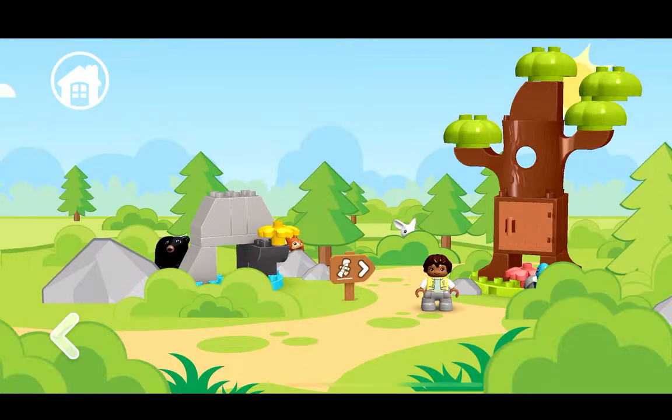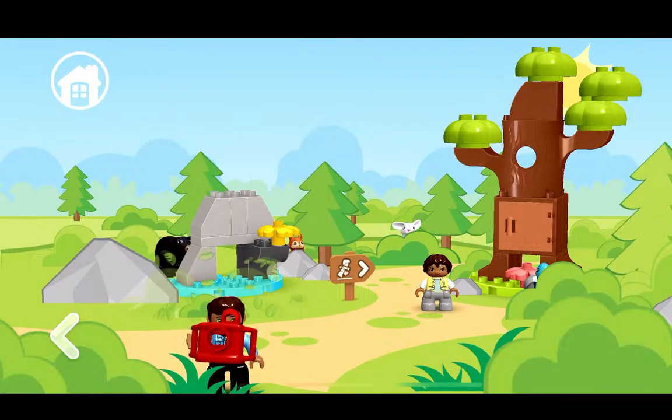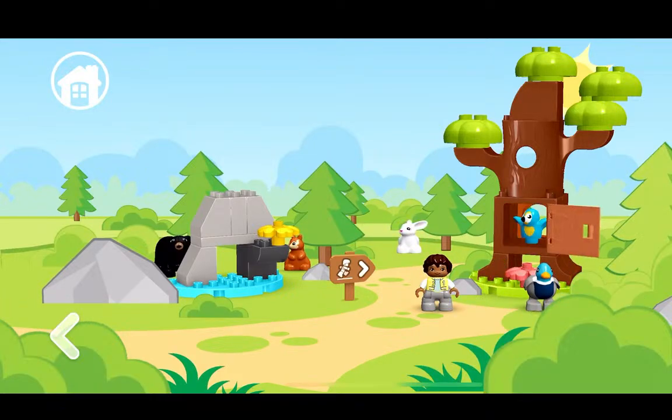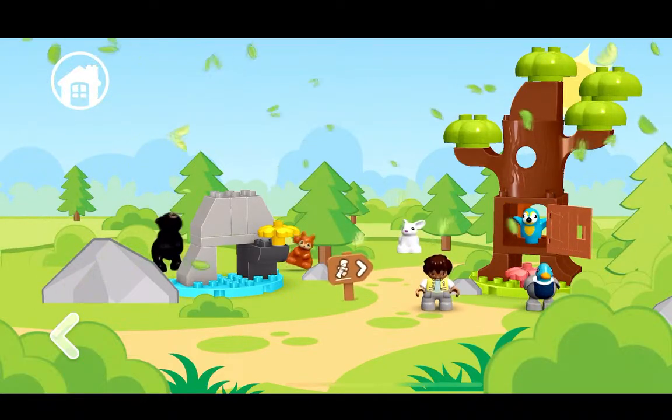On this Lego level, we need to find all animals and birds that have hidden. Let's see. I see. Oh, it's a bear. Hello, bear. I see the squirrel, the white rabbit, and the dog, and maybe someone in there. Yay, it's a parrot.